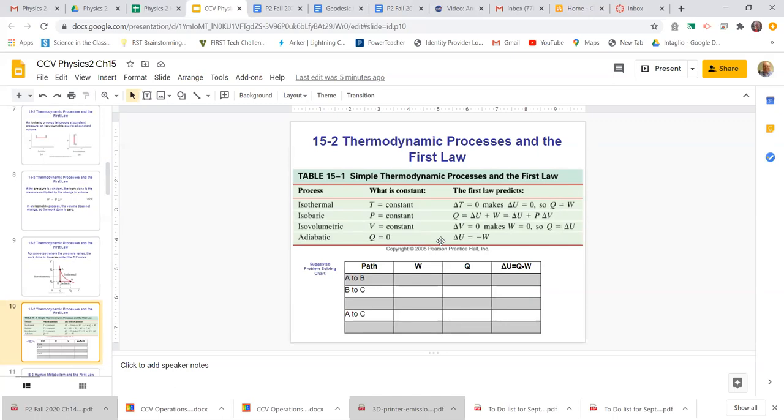Okay, so here's the game. This is the Sudoku game. And we're going to work with these charts. This is kind of my invention as a way of helping people understand how heat engines work. So the table shows the special considerations that we have for each one of these processes.